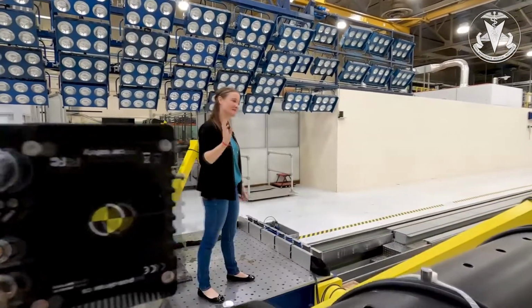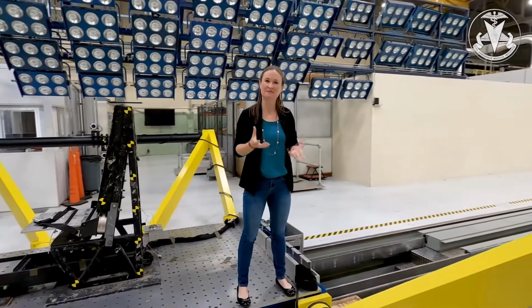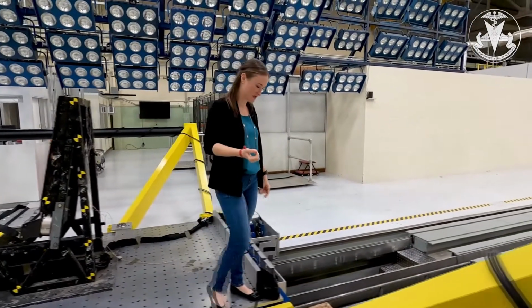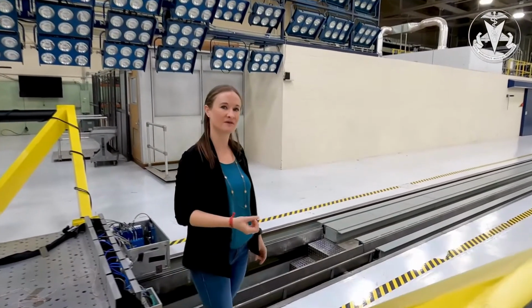And the whole reason that we have all of that is because an aircraft impact happens in about 200 milliseconds, which is about as fast as you can blink your eye, which means that we need to be recording the video at about 1,000 frames per second. And in order to do that, you need a lot of light and really special cameras. Now, we can capture the impact, but we need to know how that impact's affecting the occupant.